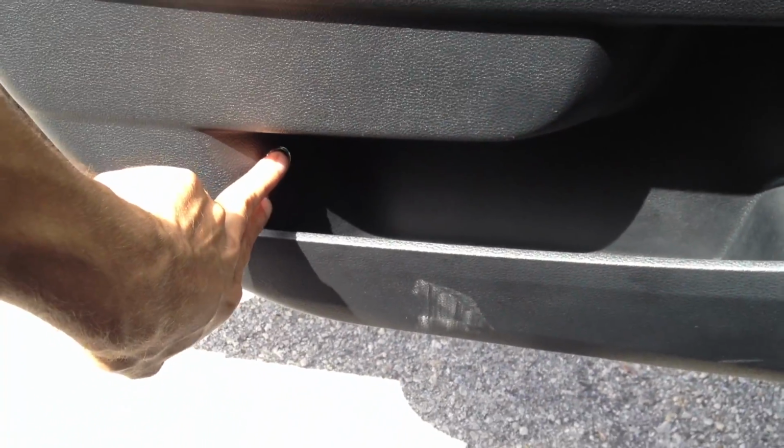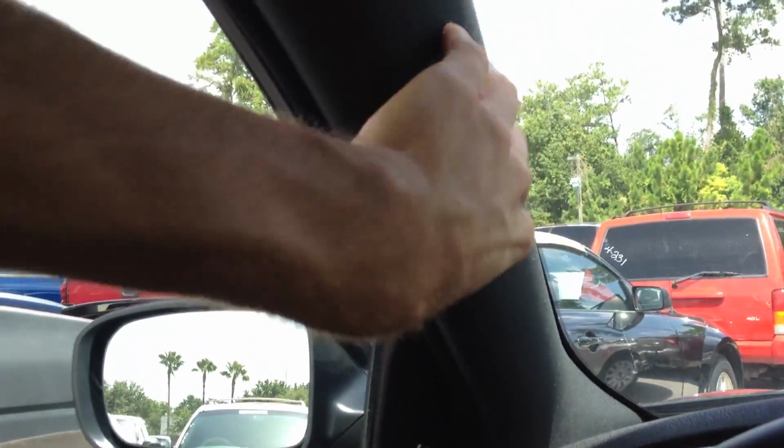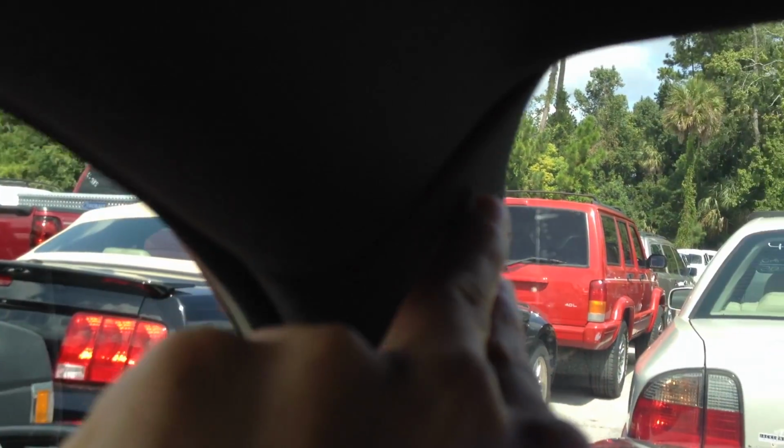Fuel filler door latch. You can see up here, Alpine sound system. A-pillar, nicely coated with this cloth. The gaps are very minimal. I don't know if you guys can see. It does seem to poke out a little bit. Yeah, it's very dark. There's the passenger side. It's actually quite tight. It's just very thick. I guess it's because of the coating on top of the A-pillar. Everything's fine in back as well.